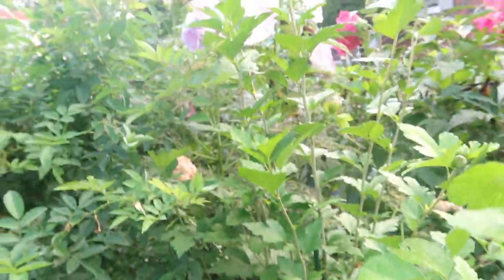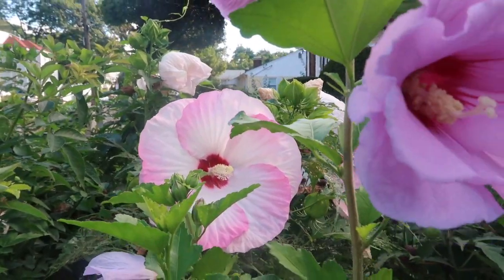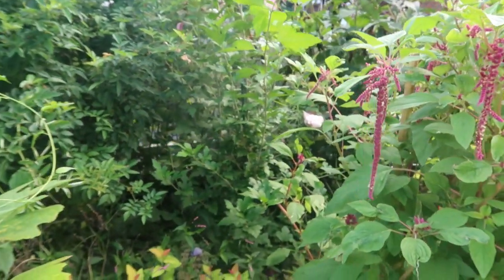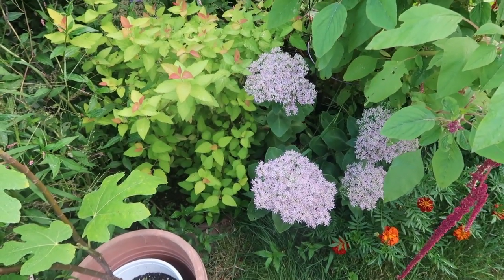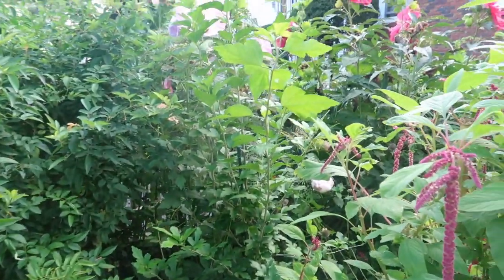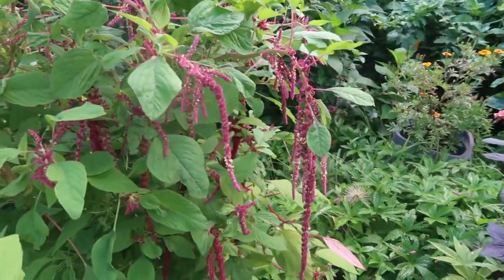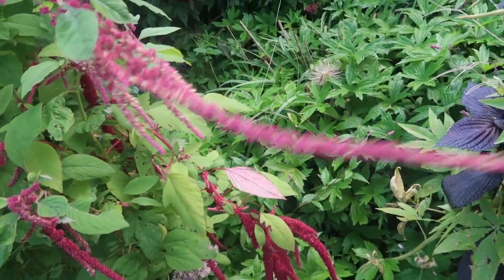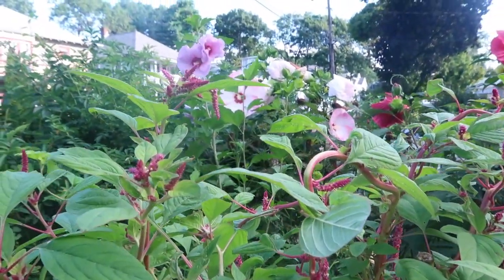Look at that. And it's growing with the other hibiscus. You see that hibiscus back there? Yeah. So it's growing with the other hibiscus that are there. Look at that. I know it's going to get big, but that's fine. And then I have my sedum here, and then this is another spirea, so this is going to be nice. Now this is amaranth, love lies bleeding, and so this is temporary, yeah, but it is definitely beautiful. Look at its trusses. But look at that. Oh, I love it.